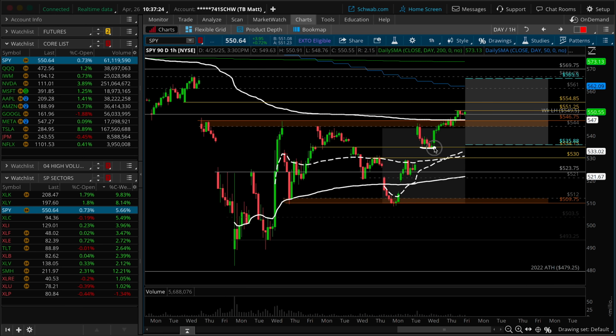This was the only thing that we saw here, which was just the failure of the sellers to close the gap all the way in the first place. And that's not really coming from a higher high. That was coming from equal highs. So at that point, the trend was more so neutral, right? That's what we have here on the hourly.